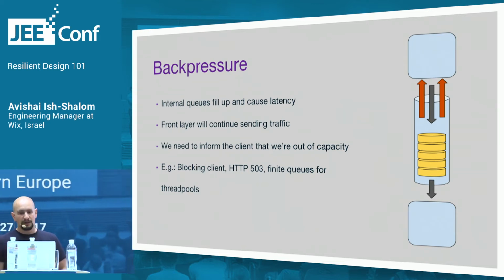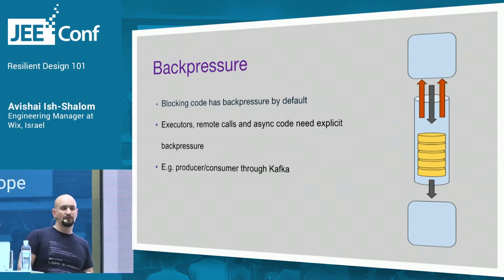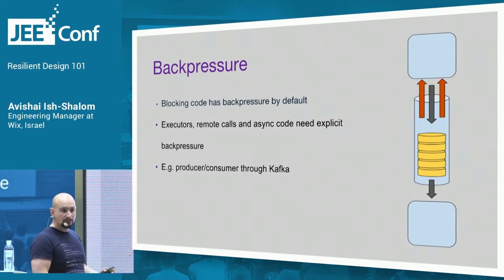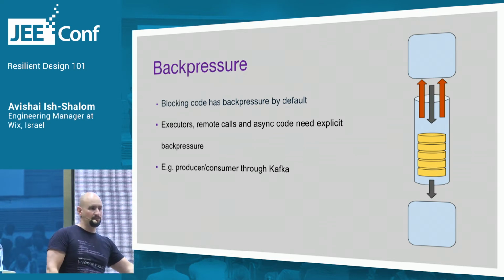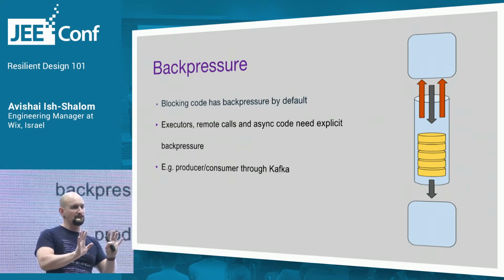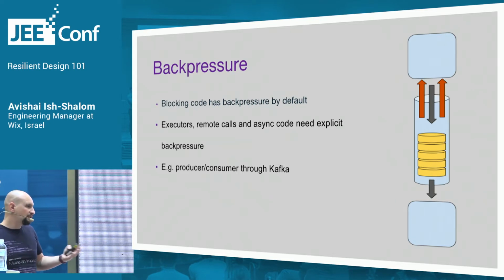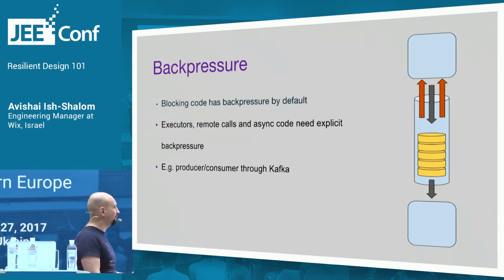Okay? And blocking code basically does this by default. You don't need to do anything, okay? If you have a blocking server, eventually all of your threads are going to be busy. You will stop accepting requests. Your clients will become blocked as well. Their clients will become blocked, and eventually the entire system will block and reject requests from the user, okay? So blocking code has back pressure by default. We don't need to do anything except maybe tune the number of threads.